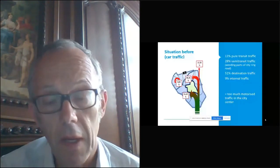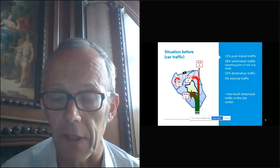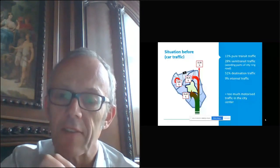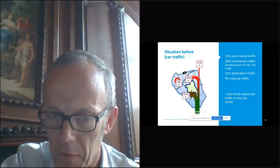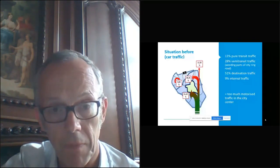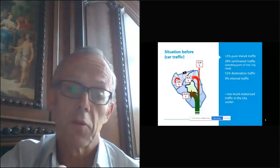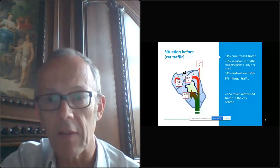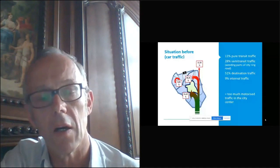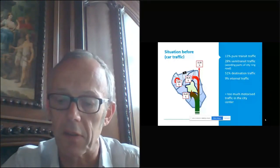This is the situation before the circulation plan of 2017. The situation of car traffic. And this is an amazing image. This is amazing because if you look at it, you can see that only 51% of car traffic in the rush hour was traffic with a destination. All the other car traffic, the share 49%, was transit traffic, semi-transit traffic, or internal traffic. Only 51% was needed to have a city working. So this means there was too much motorized traffic in the city center.